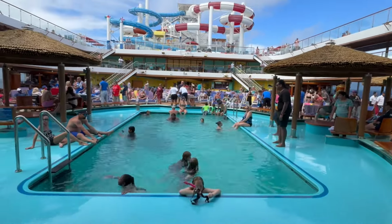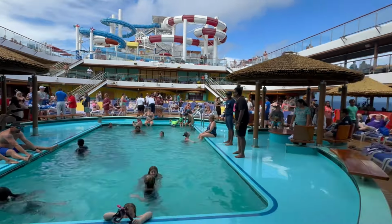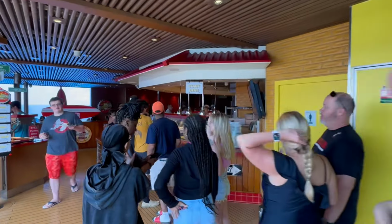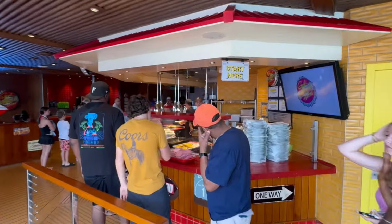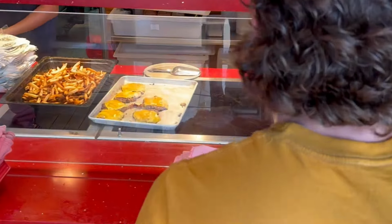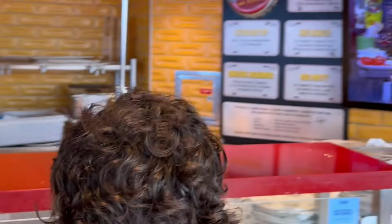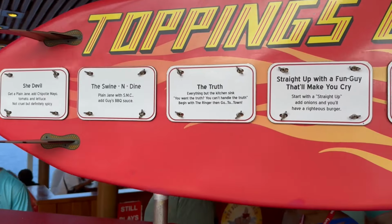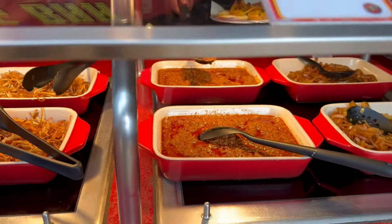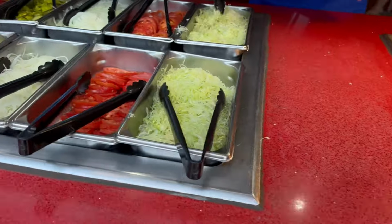Now there is the main pool there on the Lido deck midship, and just to our right is arguably Carnival's most popular free item, and that is Guy's Cheeseburgers. Although I would lean to the tacos, but I'm in the minority there. I think the cheeseburgers win out. Guy Fieri's cheeseburger. And they have a nice toppings bar here as well. You get a view of some of the items you can choose from here.